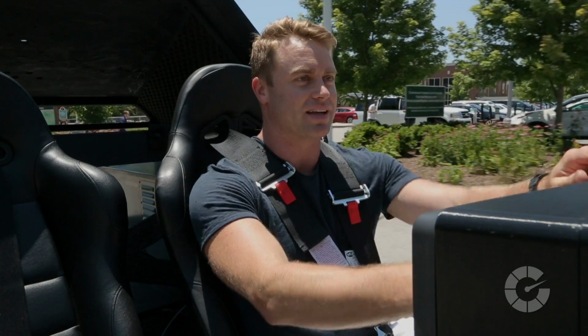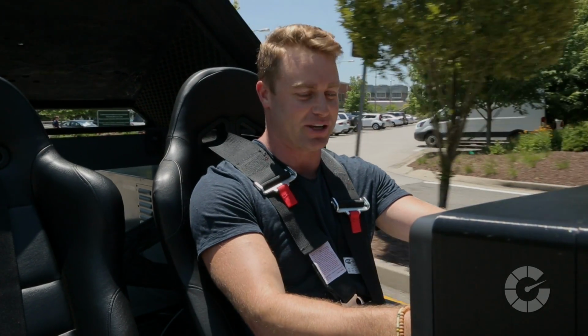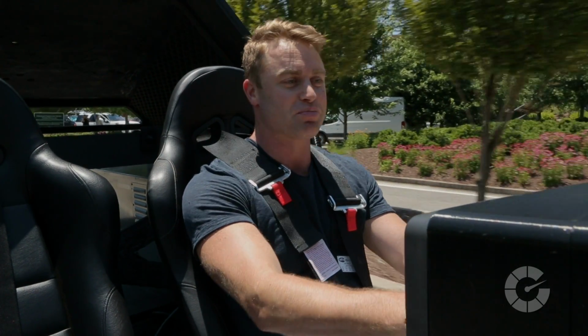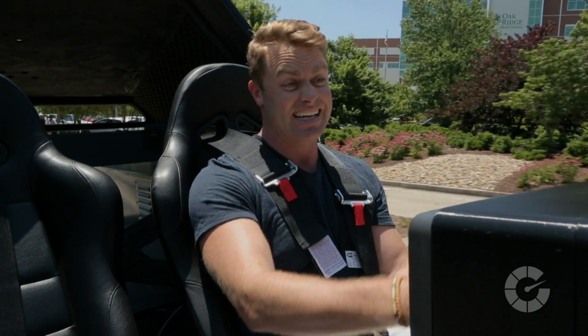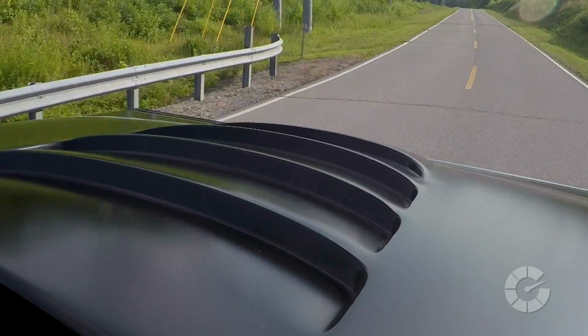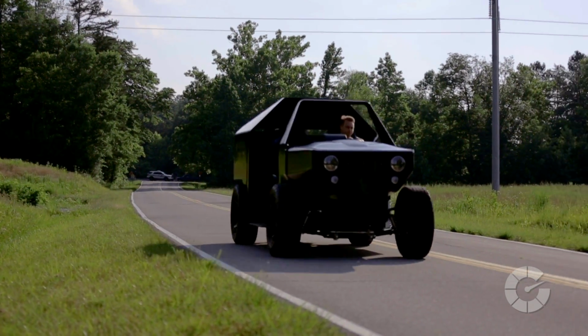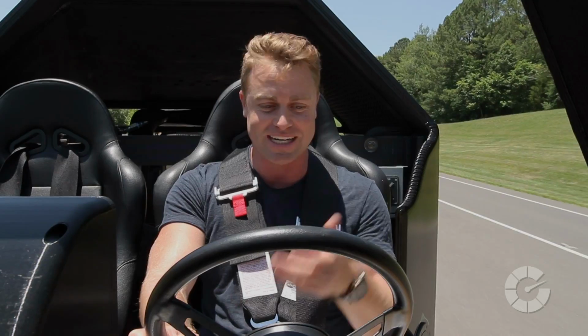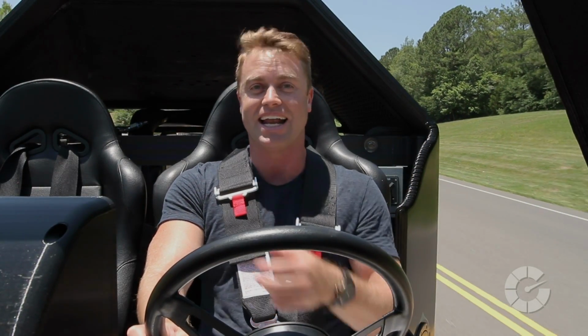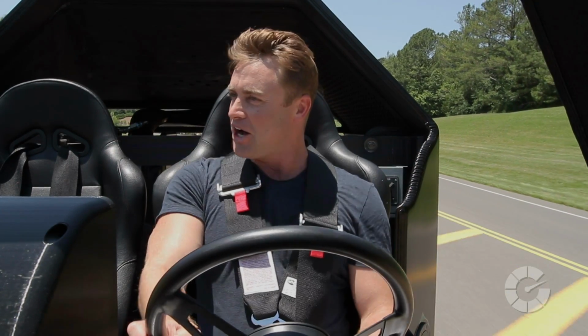This could very well be the closest I ever get to driving an actual Lego car, because the PUV, or the printed utility vehicle, is made out of essentially the same plastic as Lego blocks. The only thing is they've added carbon fibre to the mix. It is street legal, it has lights, it has indicators, it has brake lights, and to be honest with you, it's kind of nice.